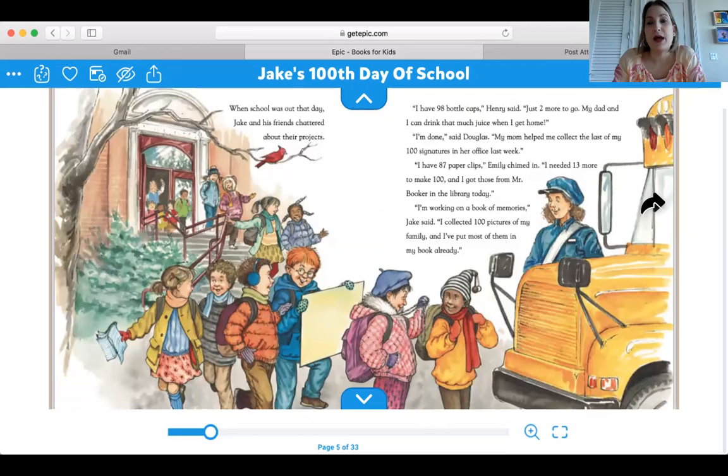I have 98 bottle caps, Henry said. Just 2 more to go. My dad and I can drink that much juice when I get home. I'm done, said Douglas. My mom helped me collect the last of my 100 signatures in her office last week. I have 87 paper clips, Emily chimed in. I needed 13 more to make 100. And I got those from Mr. Booker in the library today. I'm working on a book of memories, Jake said. I collected 100 pictures of my family, and I've put most of them in the book already.